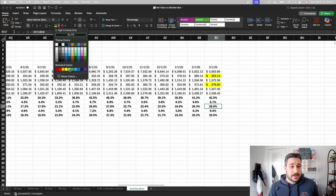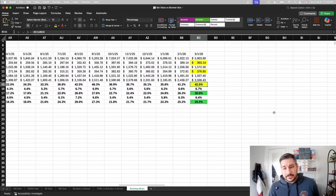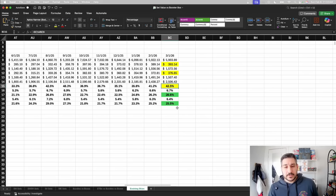We take a look here. We'll mark that as this green. I like that green better. It's a little brighter. It means good things, right? Positivity and all that. But look at the difference between these two. 25.5%, 26.6% compared to the 42.5%. To me, it's pretty stupid.